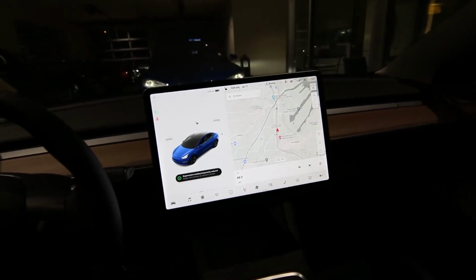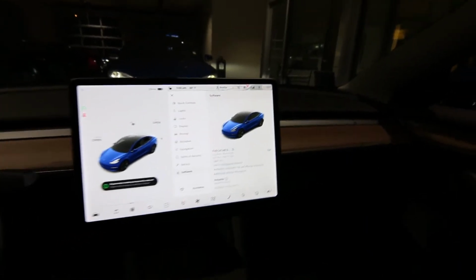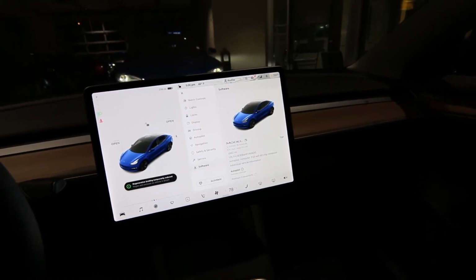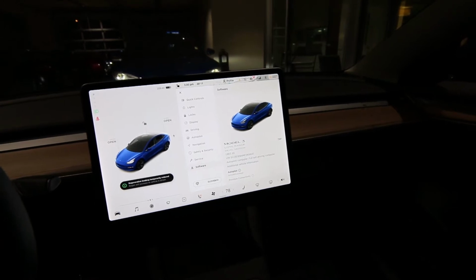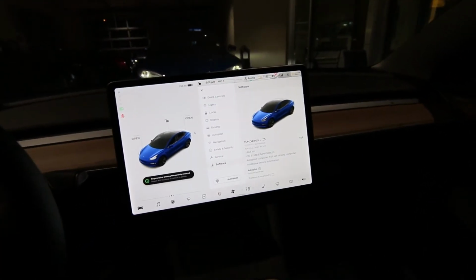So this 2021 Model 3 is a one-owner clean Carfax vehicle, very low miles, only 1,663 miles. It's a long-range dual motor. Pretty much all the long-range Model 3s are dual motors. I think pretty much after 2019 and forward, all the long ranges were all-wheel drive dual motors. So there's a motor in the back and there's a motor in the front, making it all-wheel drive.